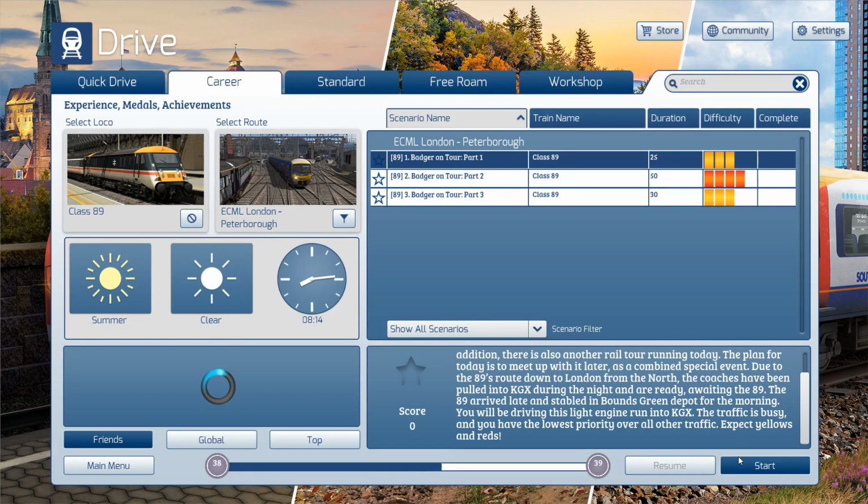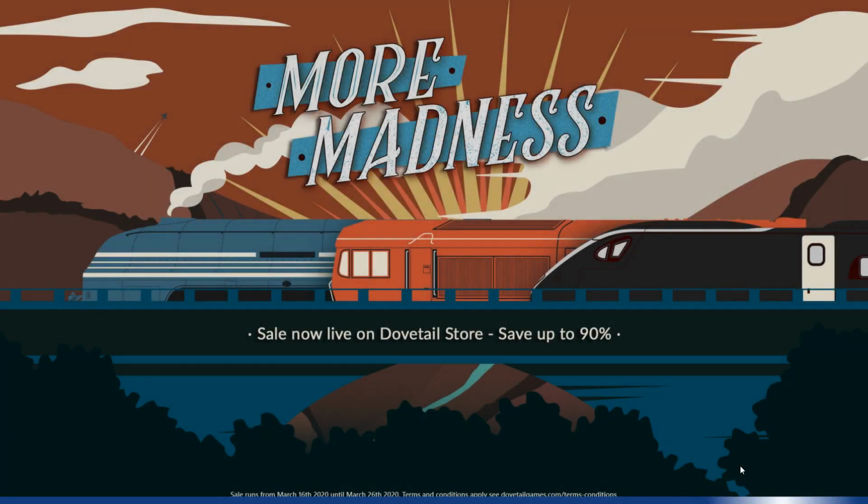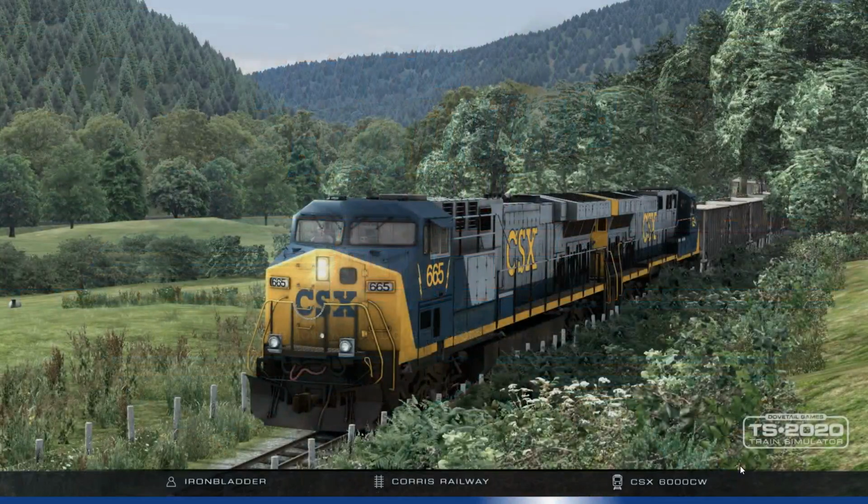Expect yellows and reds. So we won't be getting up to any significant speed, but we'll be doing a nice empty run, so we get to see how the loco operates on her own and what it looks like and all that. So, to be honest, it's probably not a bad test bed for a video. I'm only going to play part 1 of the scenario. You guys can buy the train if it's any good and have a look at parts 2 and 3. But from what I see, there's some pretty cool stuff that they've put into the scenario on this one.